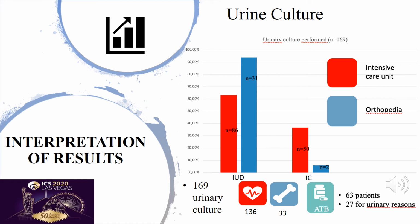169 urine cultures were performed in your population. 27% had antibiotic treatment for urinary causes, of which 22 left the hospital with indwelling catheter.